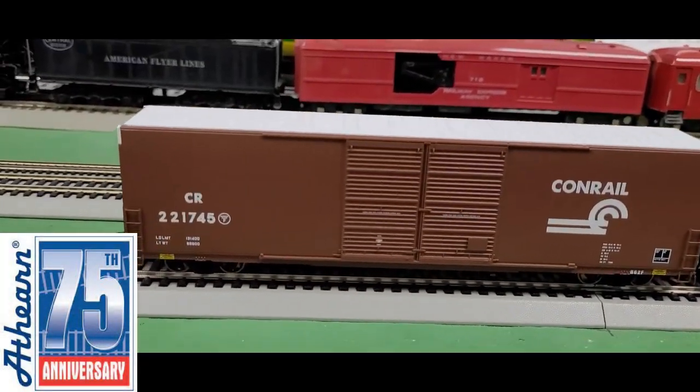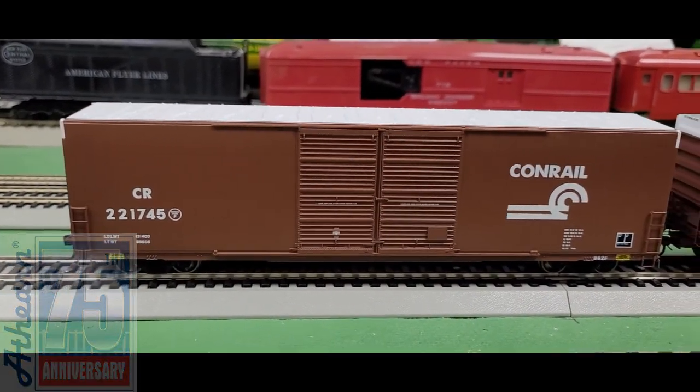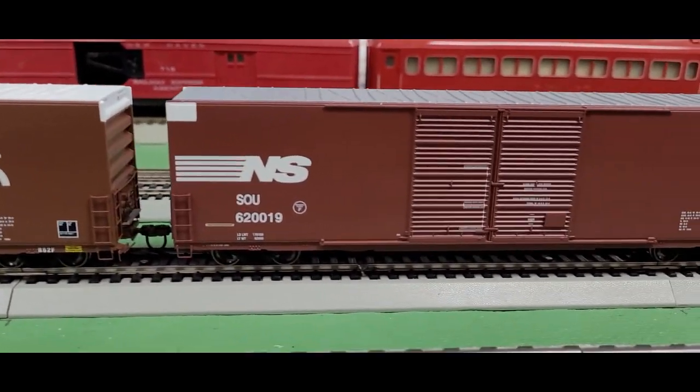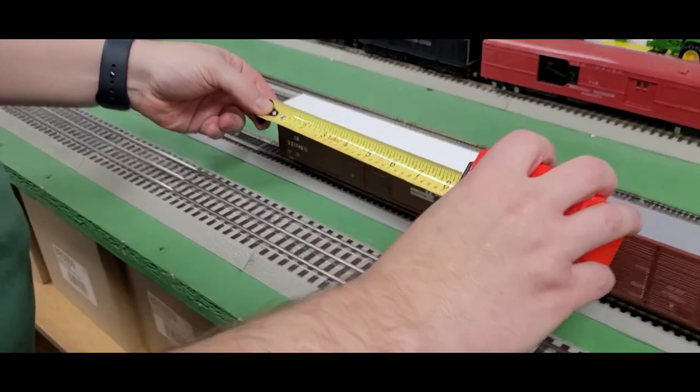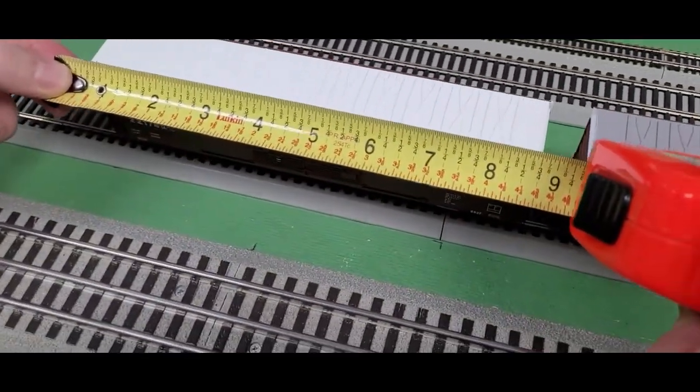All right, so since we said it, we're going to have some boxcars. So check out these 60-foot high-cube boxcars once again from Athearn. I have two different road names here. I have Conrail, and I have Norfolk Southern. Now, wait a minute. Hold on. 60-foot. What? I don't know about that. I think that's a little exaggerated.